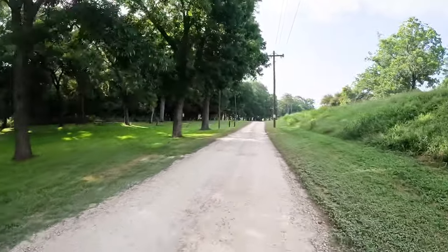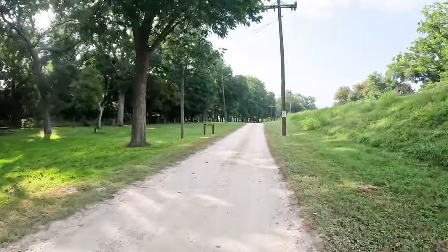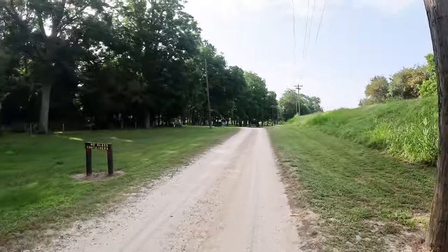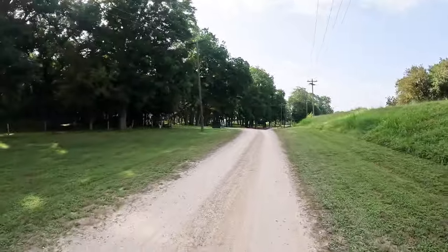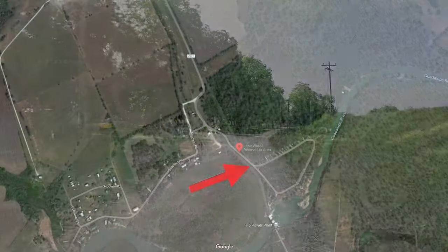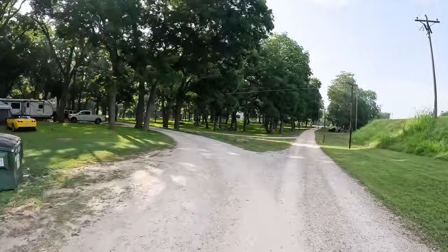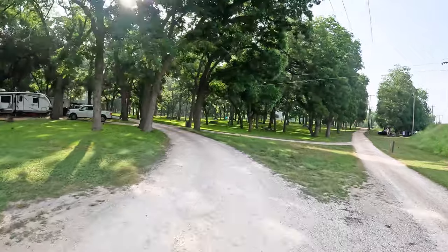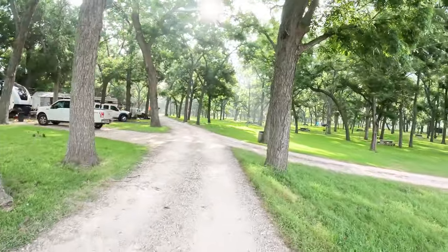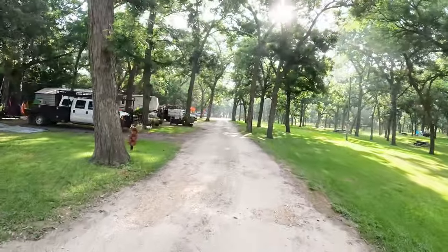Road is rather rough, undeveloped. Of course, according to the high water mark in 1983, this was all underwater. Campsites, the RV campsites are all here on the left. The picnic area is on the right.